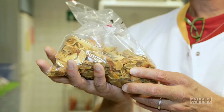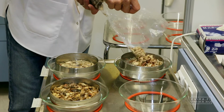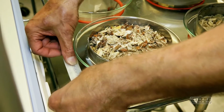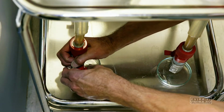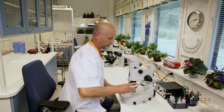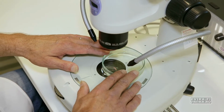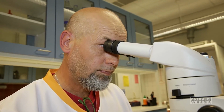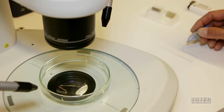Wood samples in the form of chips are placed into a glass funnel onto a mesh and covered with water. The nematodes settle to the bottom of the funnel. In 24 hours, the water containing nematodes is transferred onto a petri dish for examination and identification under a microscope. The identification can be based on the morphological characteristics. However, when detection confirmation is required, molecular analysis is performed.